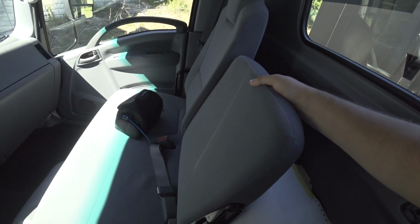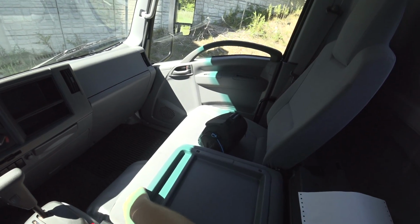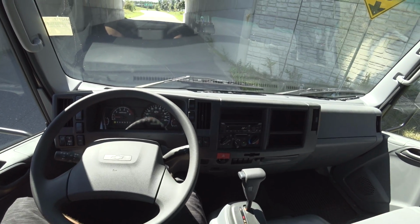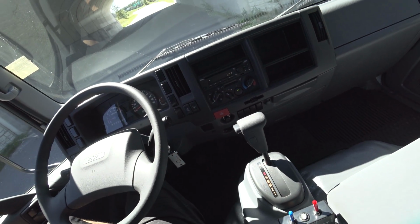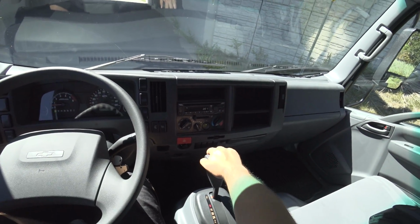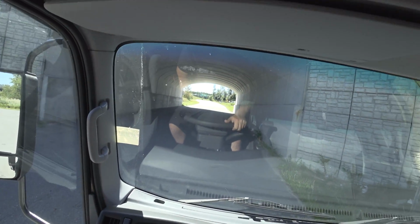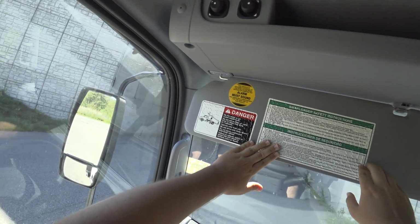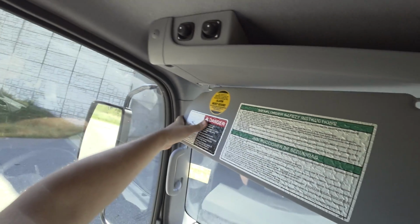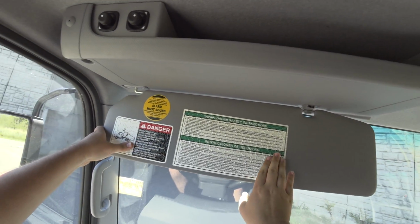This can be an armrest. Tray table. Both pedals are on the right side of the steering column. I'm not sure if they offer this in manual in other markets. Backup beeper, of course. Sun visor. It's massive, frankly.